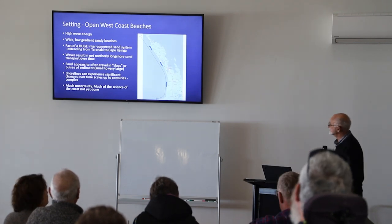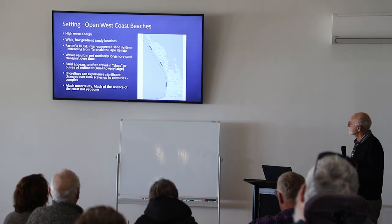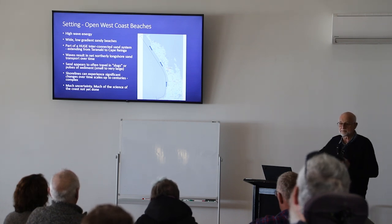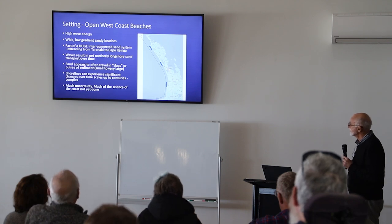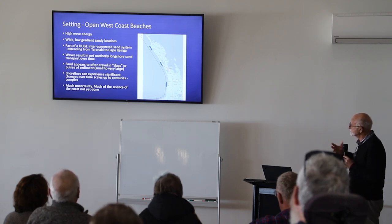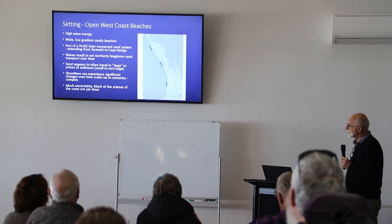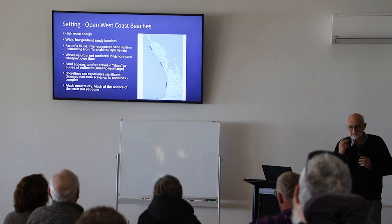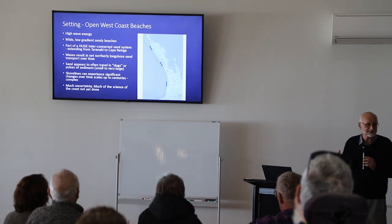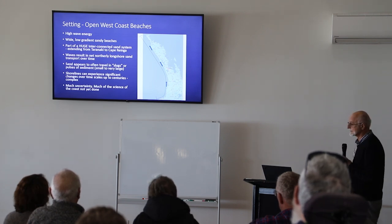So in terms of the setting, this is a very high wave energy coast, with wide, low gradient sandy beaches, where considerable wave energy and forces operate. And while Port Waikato is quite a big system in and of itself, it's actually an interconnected part of a much larger system. And that's really a key thing to understand in terms of understanding what's going on here at Port Waikato.